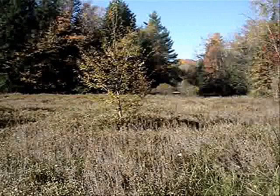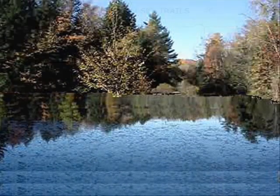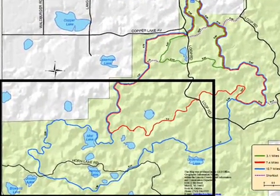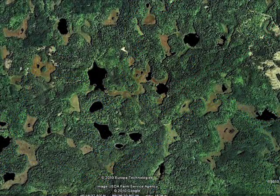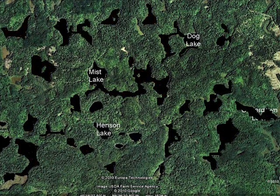Imagine how the big bog looked 10,000 years ago. Let's take a look at the Mist Lake corner of the Underdown and imagine it 10,000 years ago, right after the glaciers melted. Lakes like Dog Lake would have stretched for miles.